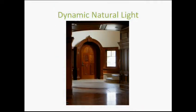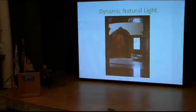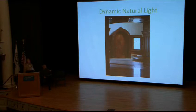Dynamic natural light. What do I mean by that? Light changes through the day from morning into evening. If you're walking in the forest, you will notice that different trees have different shade patterns. Some are dense, some are very light shade, some have, you can see the leaf pattern reflected on the ground.